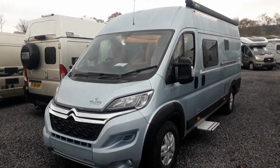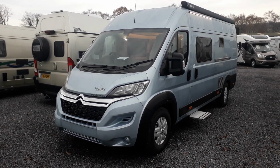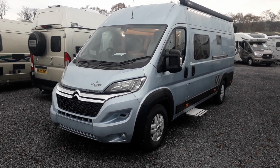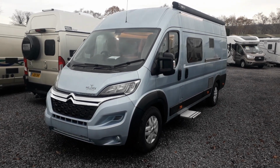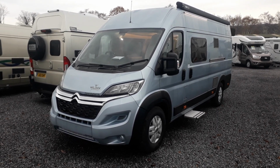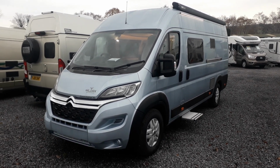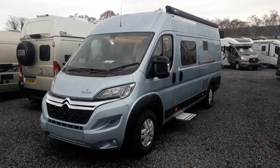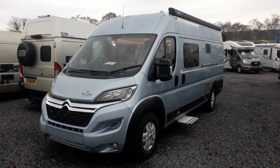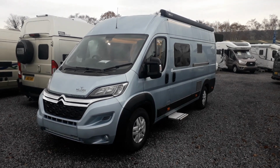Standard mechanical spec from Wildax is massive. You don't have to spend thousands and thousands of pounds more on a Wildax over the base price to turn it into anything. These are brilliant as standard. So you've got air conditioning, cruise control, twin airbags as standard. You've got Citroen Professional in-dash sat nav using TomTom mapping, which is pan-European, with Bluetooth for your phone as standard. These have got the stop-start eco pack as standard as well. You've also got a reversing camera built into that head unit and reversing sensors as well, all as part of the price.